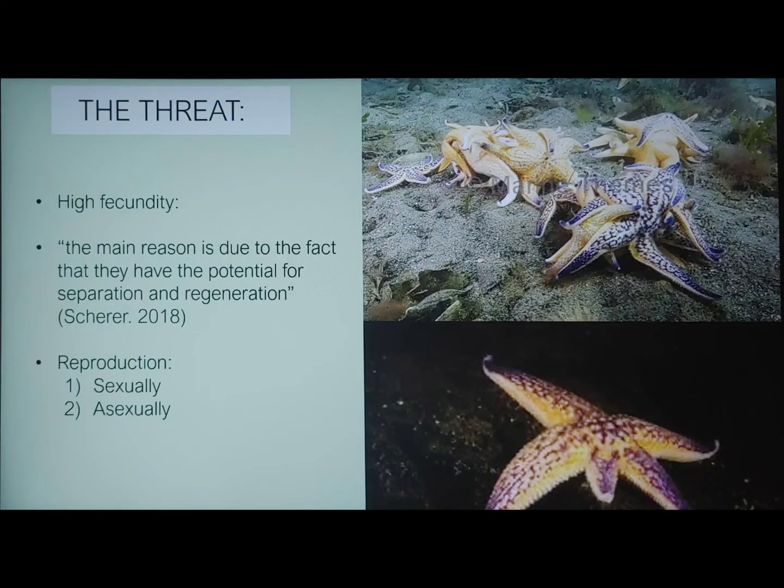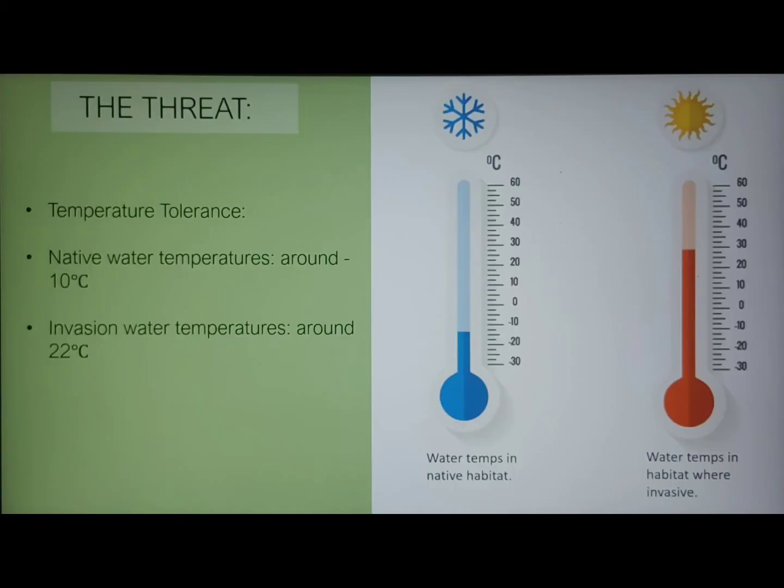Another thing that makes them such a high threat is their high fecundity. This meaning they can reproduce really quickly. These sea stars are a threat. Nicole Shearer says in her article Northern Pacific Seastar, the main reason is due to the fact that they have the potential for separation and regeneration. Lastly, what helps these sea stars to be an effective invader is their tolerance to Australia's water temperature. Their native waters are around -10 degrees Celsius, which is much colder compared to the warm waters in Australia, and yet they are still able to thrive in these waters.